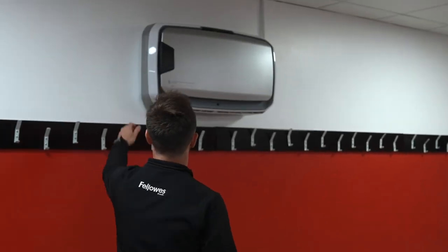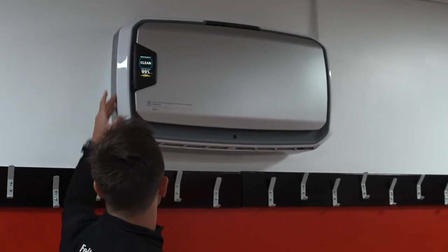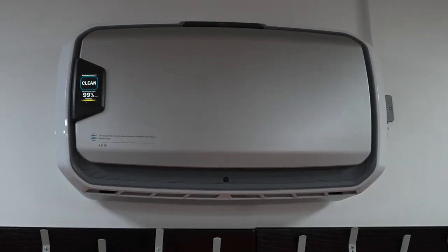Fellowes approached us back in 2020, early 21, about installing their air purification units into the stadium. Something that we were keen to do and follow up. We'd had a couple of cases of COVID amongst the playing squad, and we wanted to make sure areas such as the changing rooms, the training ground and the restaurants were all safe.